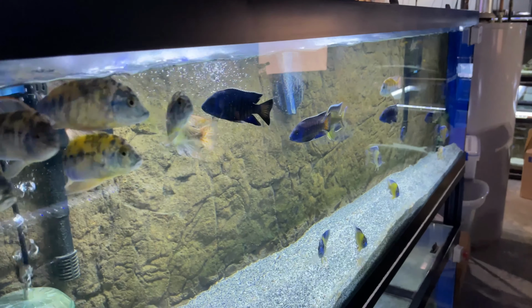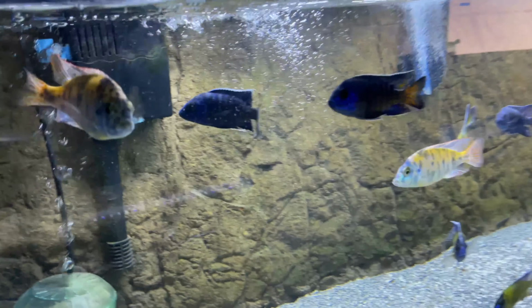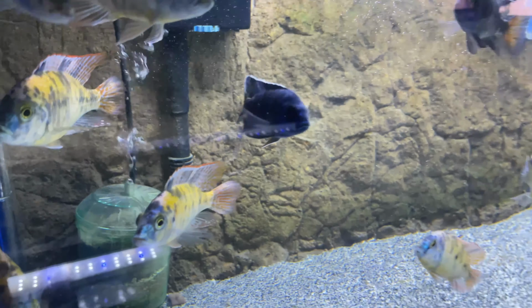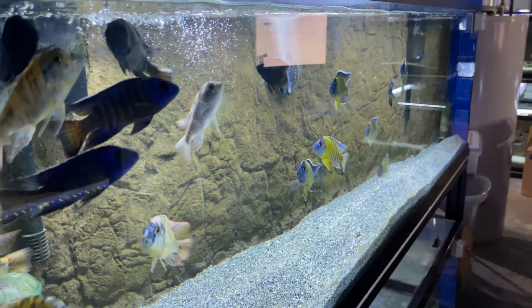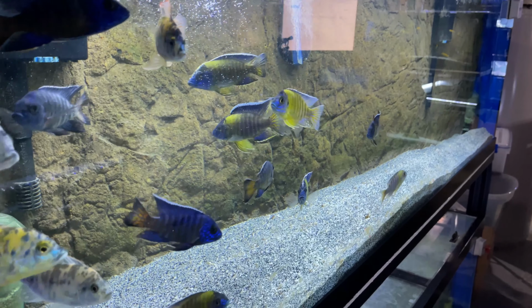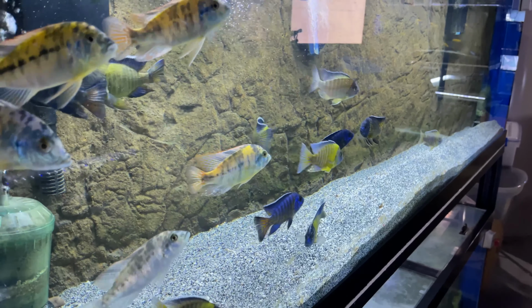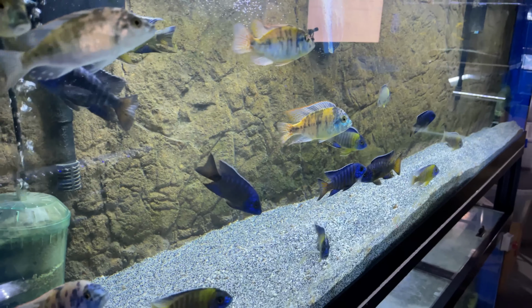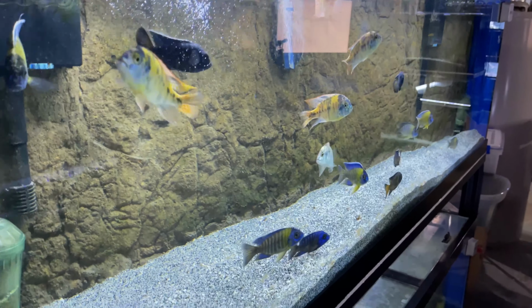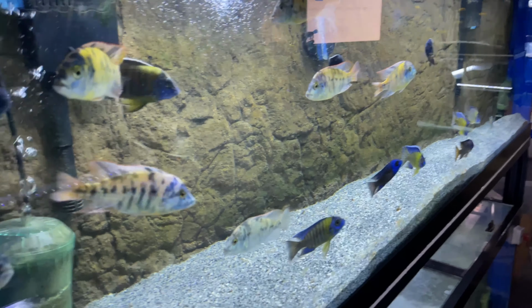Well, we finally got the 125 replaced. It's up and running, and yes, it's got some fish. So it's got some fish from our last order. It wasn't that bad of a project to swap it out. Just replace it with a new one. Luckily, I could get a new one in time to replace it. That way, when this order came in, I had a place to put these fish, so that's really good.